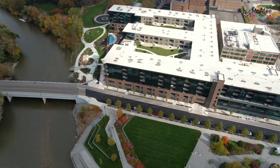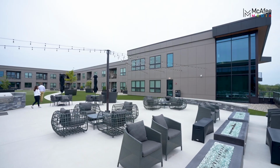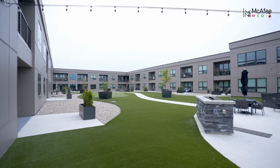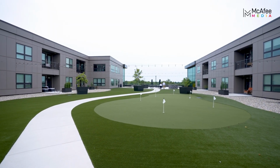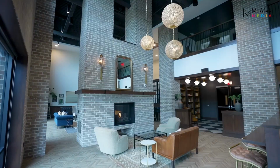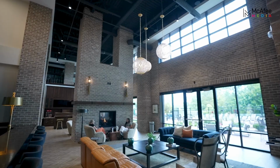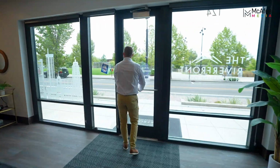Some of their amenities, they've got the pool behind us, really popular. They've got the sun shelf where everybody can hang out. Up top, they've got a huge terrace open area, and it's also got putting greens. And then they have a beautiful clubhouse, kind of a club room where you can throw parties or have work meetings. And so it's very, very upscale, very classy, very clean. It's a great addition to downtown.